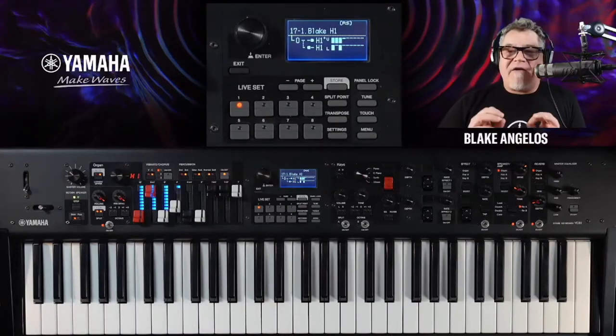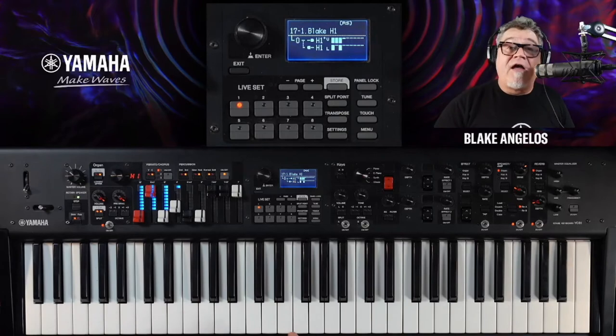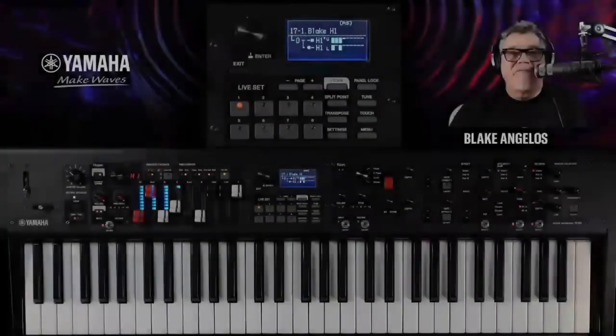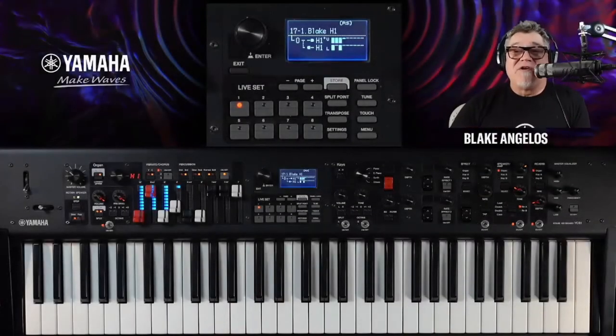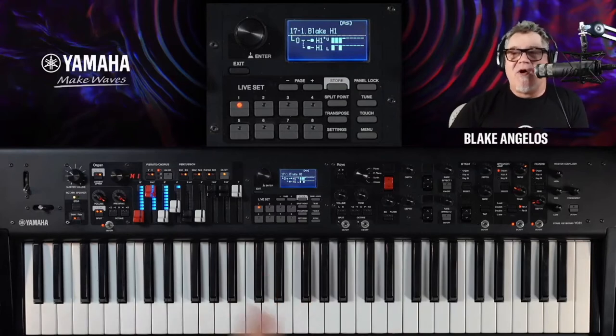YC series feature that same fast and easy-to-navigate one-to-one user interface design, again similar to the CP series. Important functions needed during performance are literally a button, knob, or switch away. The difference between the YC series and the CP series is that the CP series is more piano focused. This is a more versatile instrument. The YC series are great choices for players needing a stage instrument with a versatile selection of drawbar organs, pianos, electric pianos, synth leads, pads, and so on.